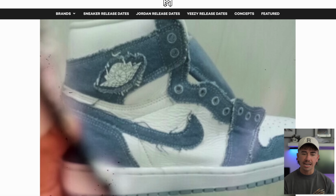It's like all worn down. It looks exactly like how you would imagine a denim pair of Jordan 1s. Like, look at the cutout for the Jordan Wings logo. It's all frayed and it's all over the place. This is definitely a lot better, I think.